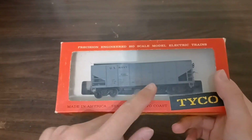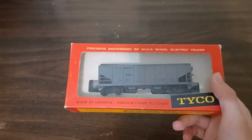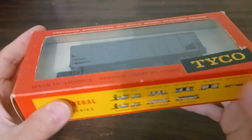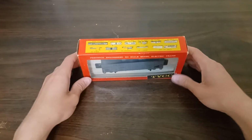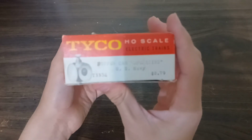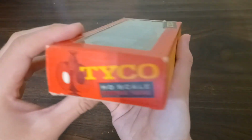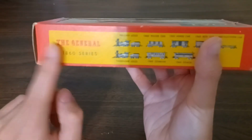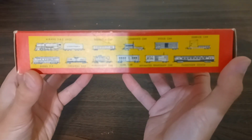It's a metal color, unlike the Virginian car or the Reading car, which have similar colors, but this is a darker gray. And it's really cool, and it's actually in the background, standing up right on top of the other items, but I'll take you on a little tour in the box. And here's the other side, and here's all the trains that were featured back in time, the General 1860 series, and some of the other trains you can find here too.